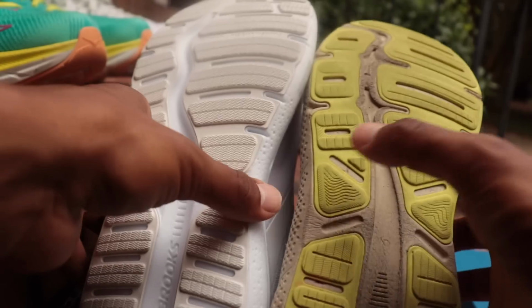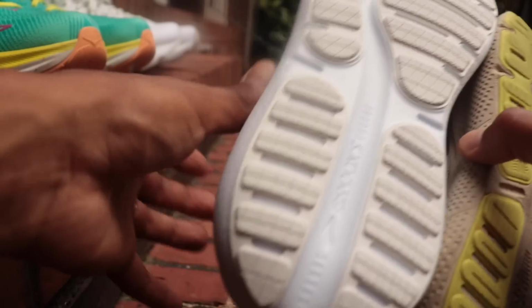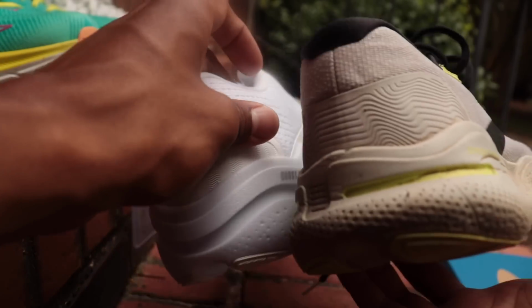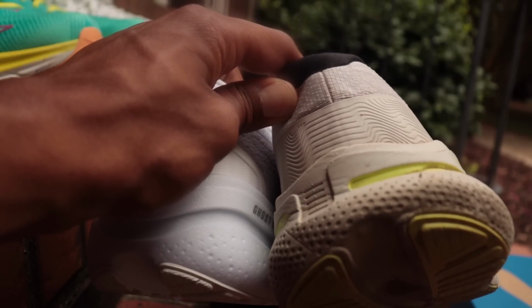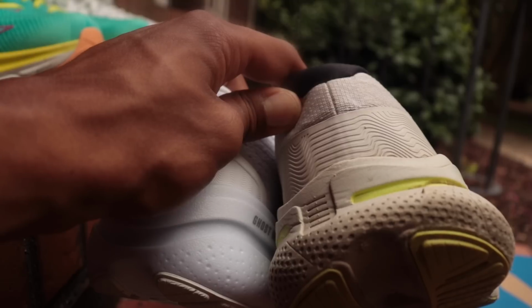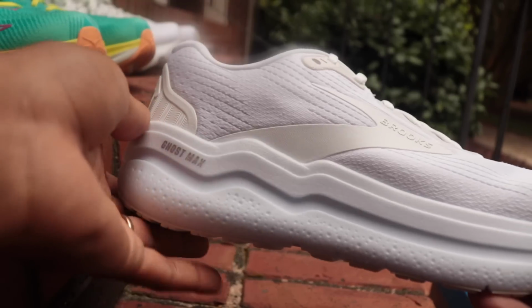The outsoles are nearly identical. And the other thing is the Ghost Max 1 came out less than a year ago. The reason they did that was because apparently they wanted to use up this foam compound that's in the 1 before they launched the 2. So this was kind of a soft launch of this new line. Allegedly, that's what I've heard. I'm not sure if it's true. So that's why you have the quick turnaround on the Ghost Max 2.